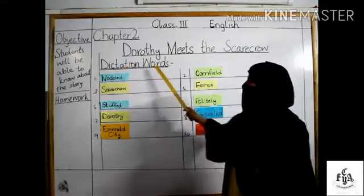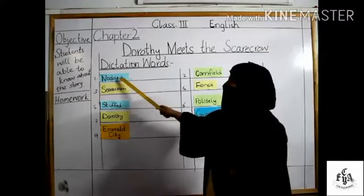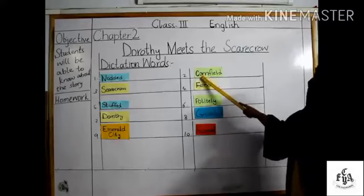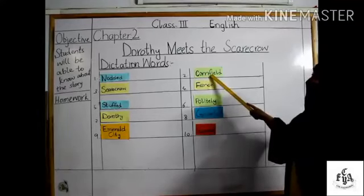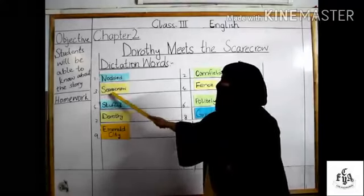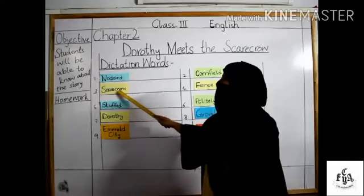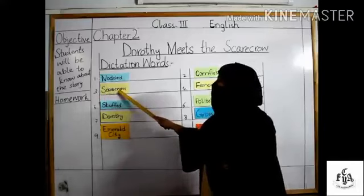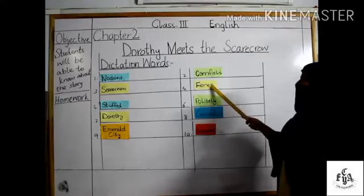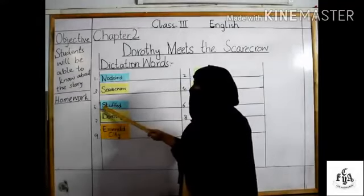Our first topic is dictation words. First word is nodded. N-O-D-D-E-D. Nodded. Second word is cornfield. C-O-R-N. F-I-E-L-D. Cornfield. Third word is scarecrow. S-C-A-R-E. C-R-O-W. Crow. Scarecrow. Fourth word is fence. F-E-N-C-E. Fence.